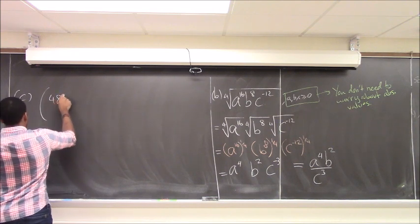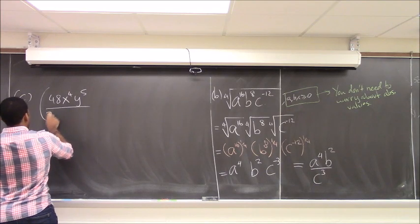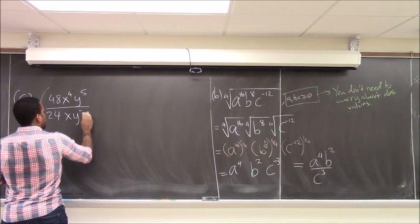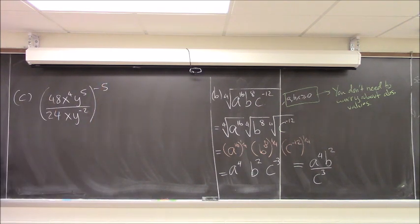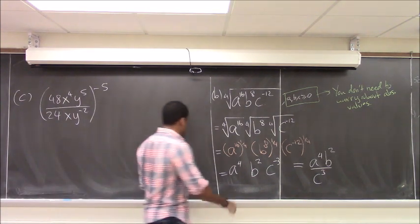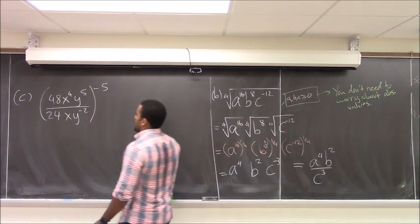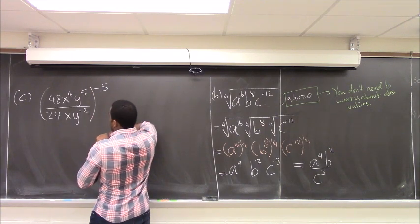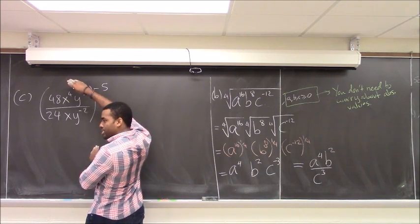Yeah, 48, x to the 4th, y to the 5th. Now, I'm going to say something about this one that might seem a little bit weird. What I notice students like to do whenever they see an expression like this is use the negative as a flipping cue. They say, oh, a negative here means I flip this upside down, and a negative here means I can swap this guy to the top.